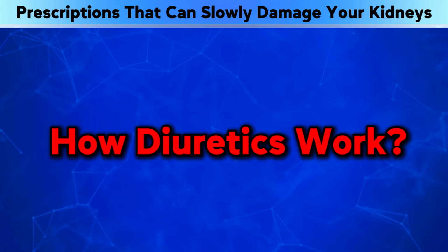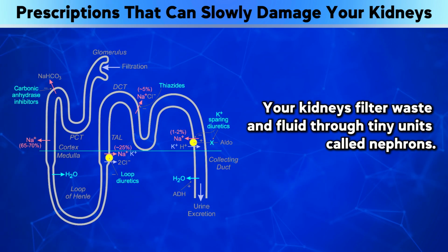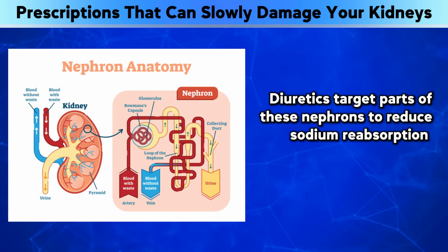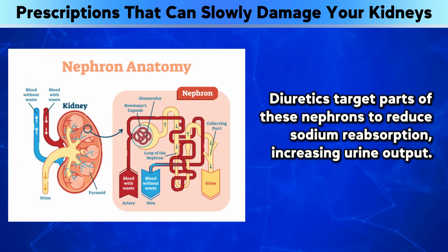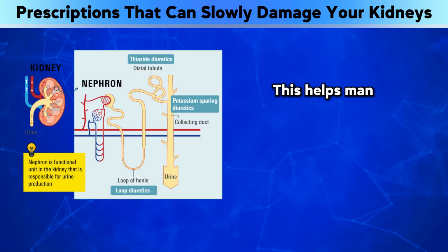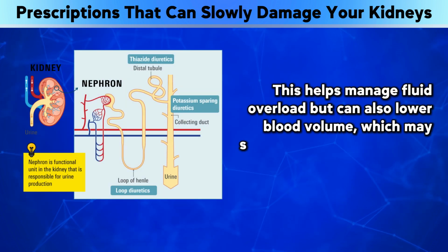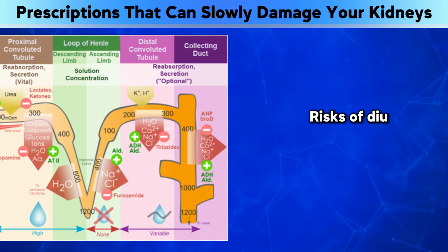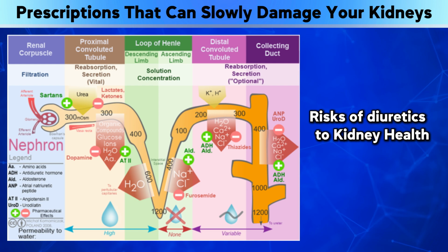How diuretics work? Your kidneys filter waste and fluid through tiny units called nephrons. Diuretics target parts of these nephrons to reduce sodium reabsorption, increasing urine output. This helps manage fluid overload but can also lower blood volume, which may strain the kidneys over time. Risks of diuretics to kidney health.